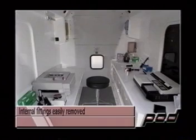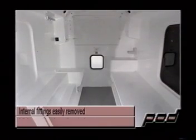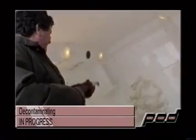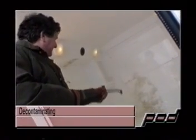The ease with which internal fittings can be removed ensures that Pod can be quickly restored to a clean, safe working environment. In any medical sphere, hygiene is of paramount importance. As Pod is often required to operate in harsh conditions, it will inevitably become contaminated.